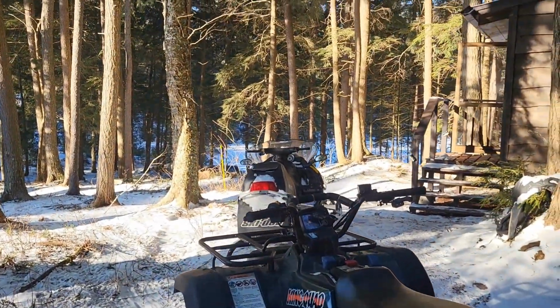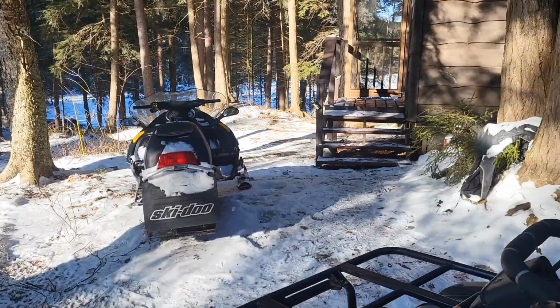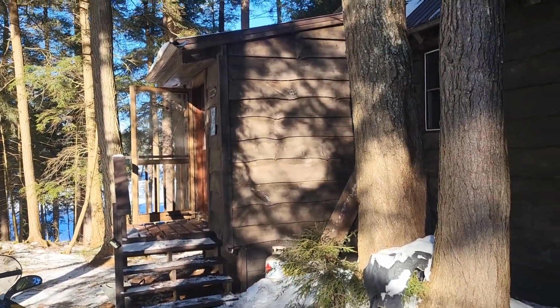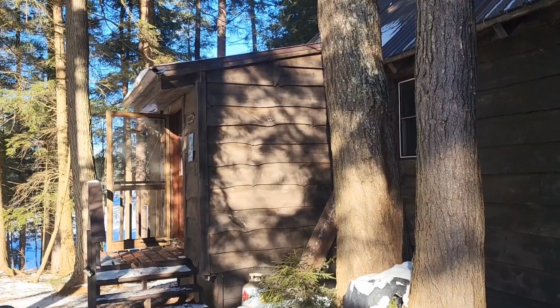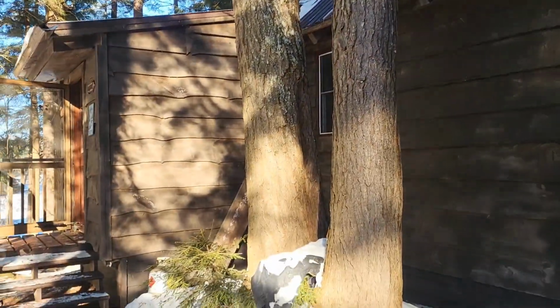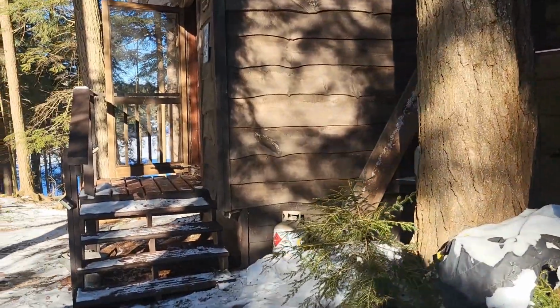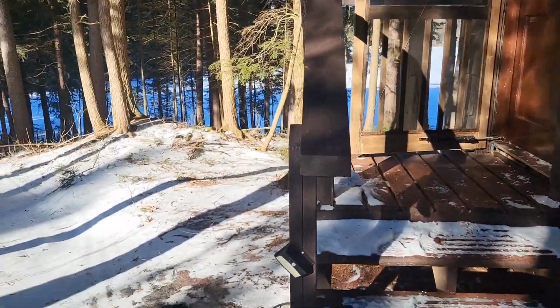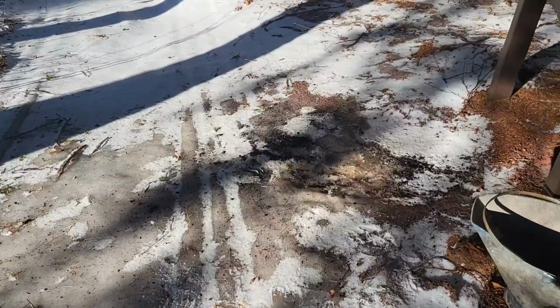Clear my ATV and my snowmobile, all ready to go. And the addition there I put on, I think the year after I bought the place, back in 2011. Put a new roof on years ago. That literally almost killed me. Won't do that again. And everything's really, really icy.